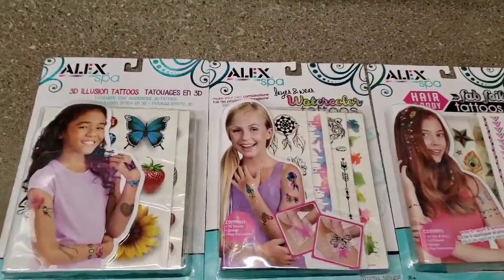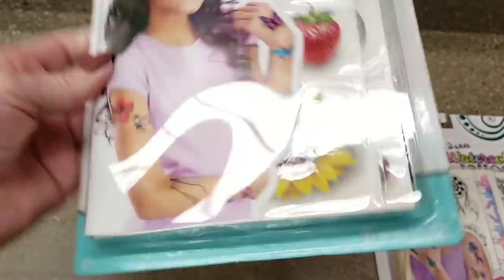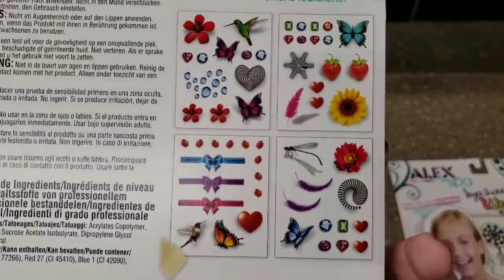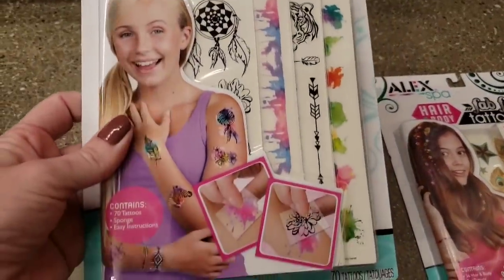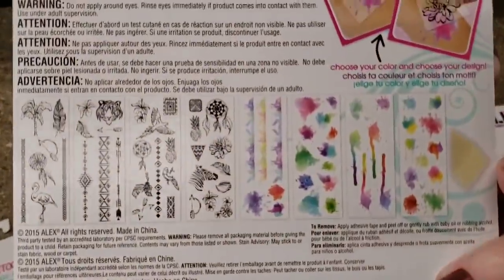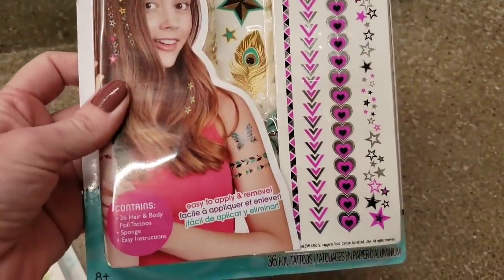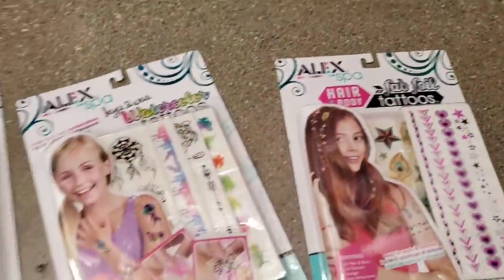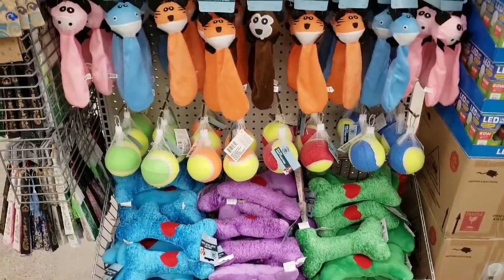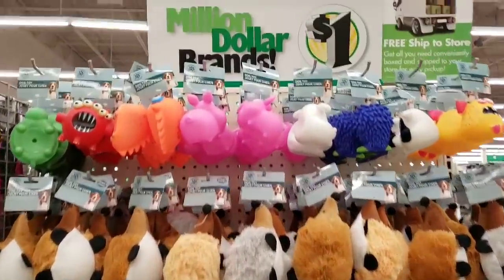I also found these. This is Alex Spa 3D Illusion Tattoos. And those are the ones that you get. And then they had this one. Layer in watercolor ones. Well, those are neat. And then they have Hair Body Fab Foil Tattoos. And these definitely look more for a dollar. A real nice end cap display of their dog toys. And actually some of these are new.